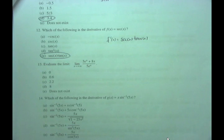And it's so sad how many people look at that and get that deer-in-the-headlights look. Oh no, I should have remembered this one. Yeah, you're right. You should have, because it's going to be... What's the derivative of cosecant of x? Negative cosecant of x, cotangent of x.